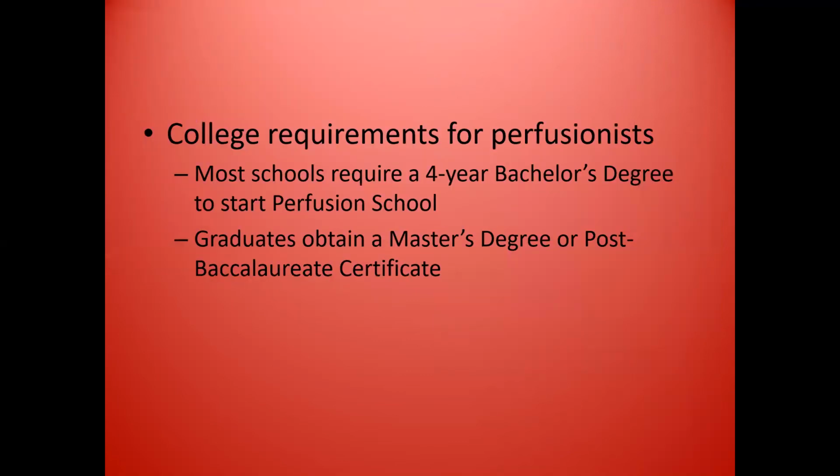So, what are the requirements for becoming a perfusionist? Well, most perfusion schools require you to have a 4-year college degree or bachelor's degree in some profession or field before applying to school. And then you go to perfusion school for 2 years and you get a master's degree or a post-baccalaureate certificate, which is a fancy way of saying you are certified in something after you had your bachelor's degree.